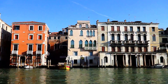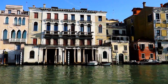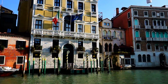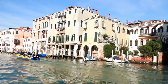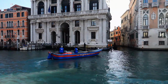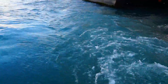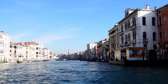Most of these buildings on the Grand Canal are hotels. This is a very relaxing boat ride. We had read the canal was very dirty and it smelled bad. But on the day that we were there, it didn't smell bad at all and it looked pretty nice.